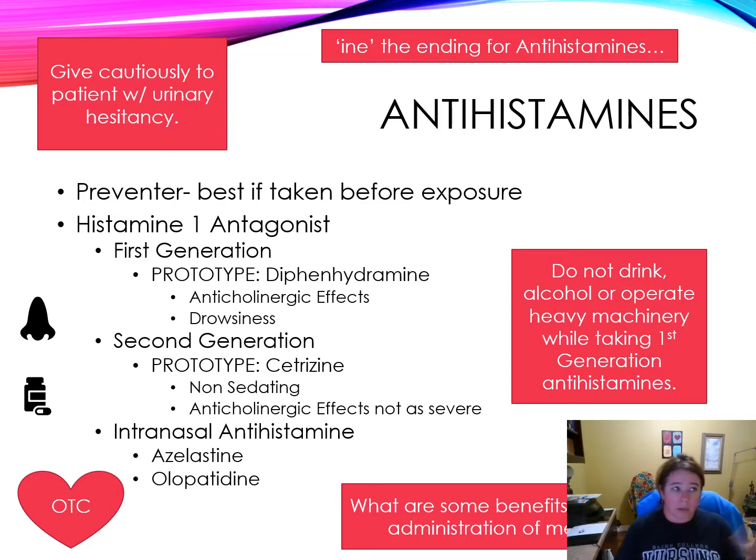Diphenhydramine tends to be very, very sedating for some patients. And because of that, those patients really couldn't tolerate it. There aren't as many anticholinergic side effects with the cetirizine and the loratadine and the fexofenadine as with the diphenhydramine, so they tend to be a little more tolerable for our patients who may have urinary issues.